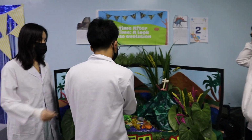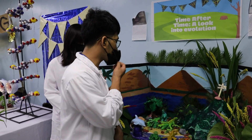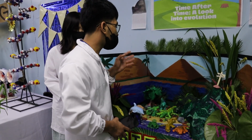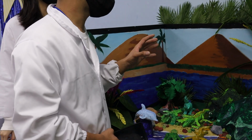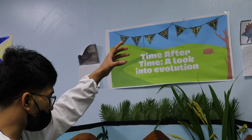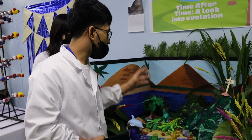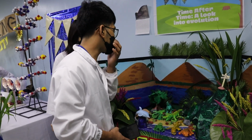This is the Tyrannosaurus, the herbivore, and it's living in the land. So dati ito yung ancestor ng mga crocodile. And then it evolved to Tyrannosaurus. So nagkaroon siya ng fin sa likod, and then nag-evolve ulit siya kaya ngayon ay naging alligator na siya. And next.